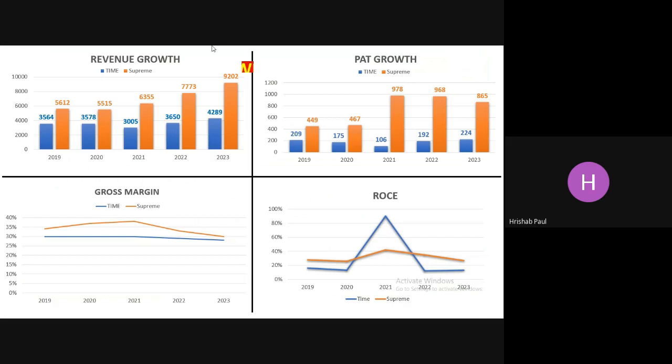Now, for a peer comparison, I have taken Supreme Industries. Supreme Industries is the closest peer I got. It sells CNG cask, it sells composite cylinders, then it sells MOX films, and I found it to be the closest competitor of Time. Now, as you can see, both the PAT and revenue of Supreme Industries have grown at a faster rate than Time.